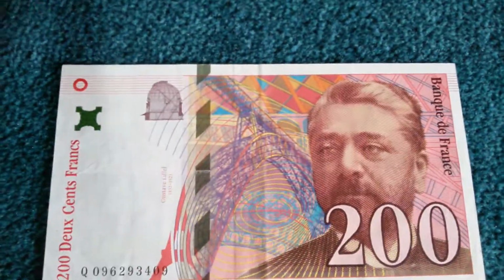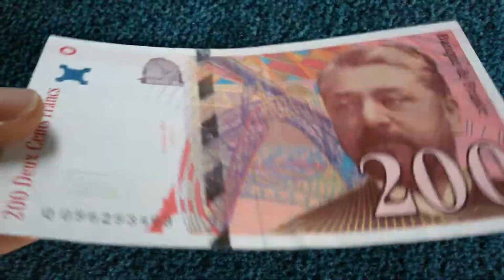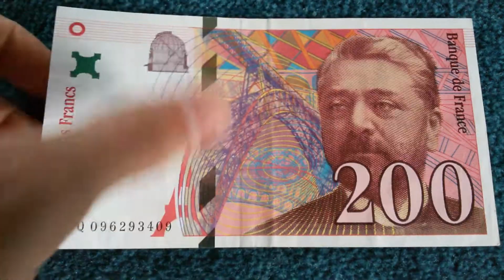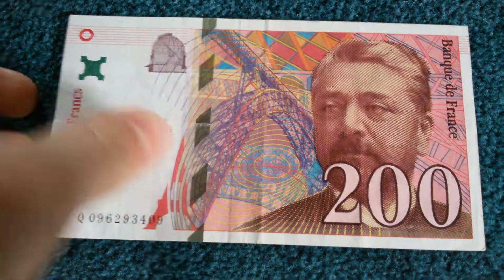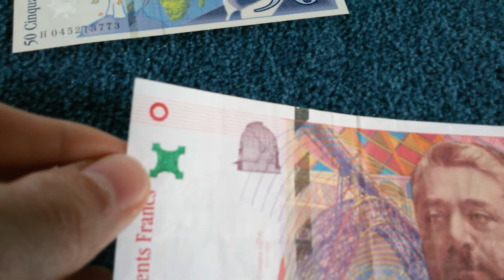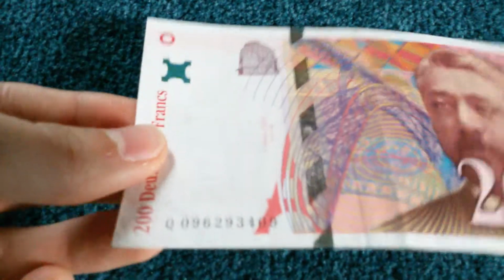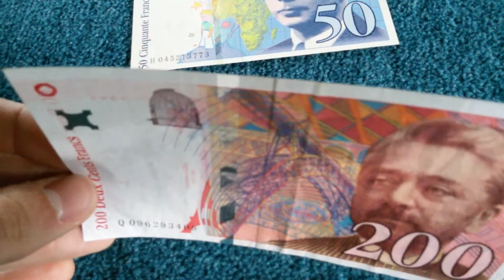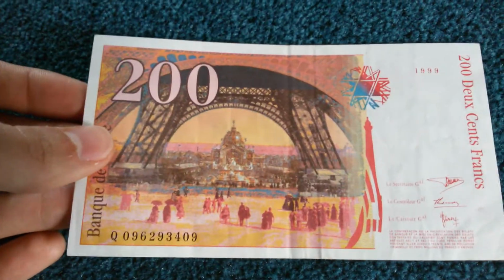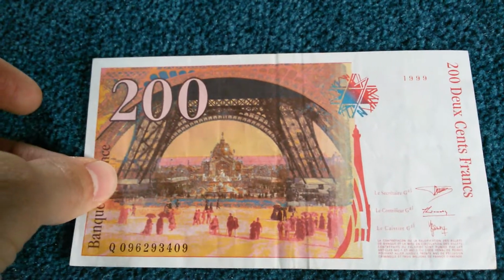And I would say this is the most commonly used denomination, the 200 note. Here it's Gustave Eiffel, with one element that's a stylized Eiffel Tower, Paris. So that's a see-through register, and we have this color shifting ink, and again this wire as a bridge. And this watermark, and a really beautiful view under the Eiffel Tower.